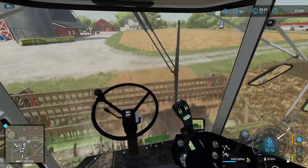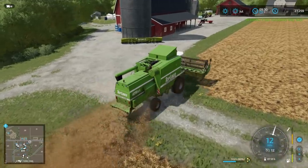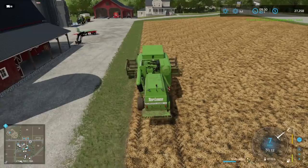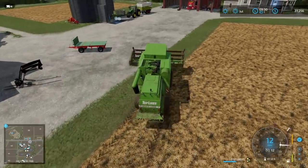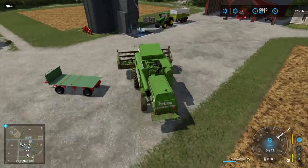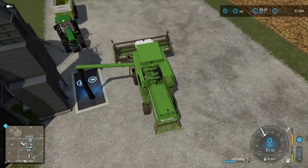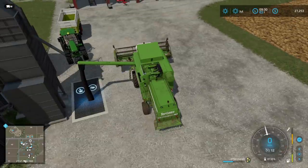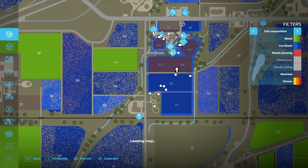We got 5,121. Is it worth it? No. All right, so that's our second major harvest there. We'll come back in the next episode. We'll plant grass. We'll see what other jobs are going to be available. Hopefully, there'll be plenty of jobs.